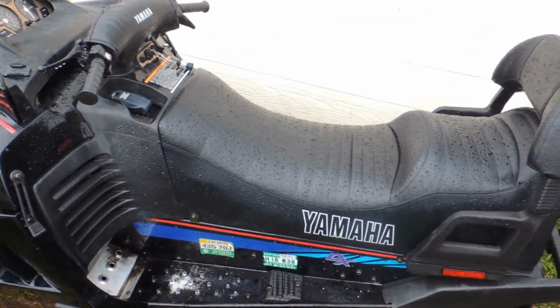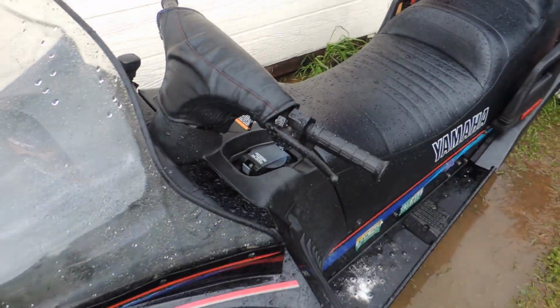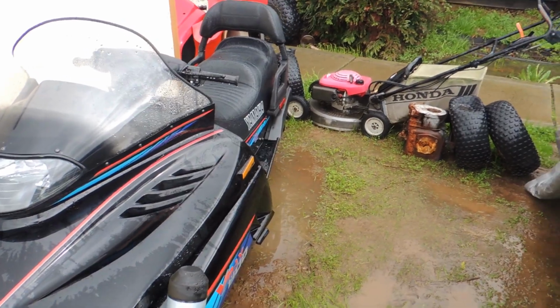And then you have to maintain it. You just drain the gas at the end of winter and get your stabilizer in there, and you should be ready to rock and roll next season. But that's all more steps you've got to take.